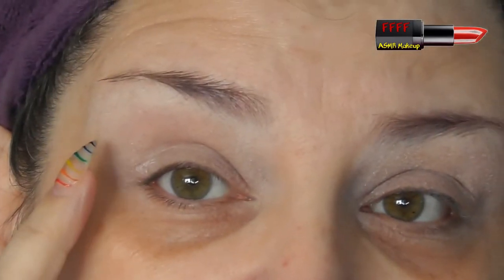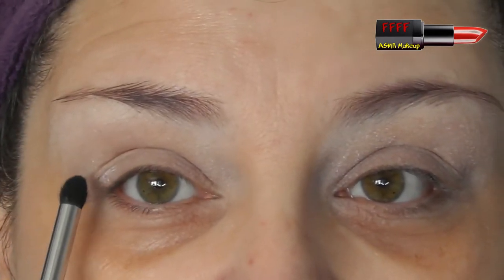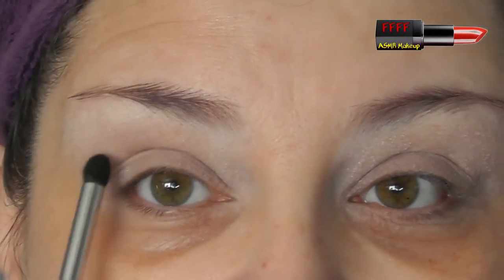You can, if you want, do yourself another crease line up here, but it will look a bit odd on you because obviously you are still going to have the shadow where your actual crease line is, which people with hooded lids would not have.